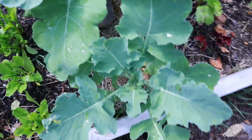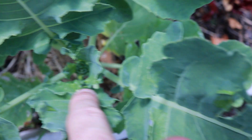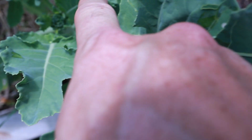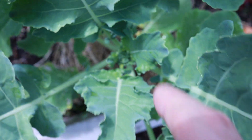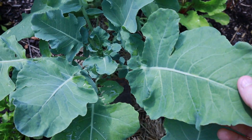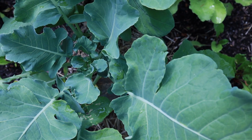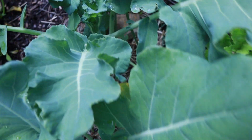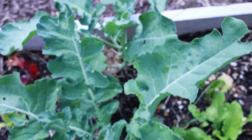And here we've got your broccoli, and you can see the broccoli is starting to show the crown in there. Very nice. So that'll be exciting. These leaves are huge. I think the key this year has been the compost. We added so much compost into all of these beds, and I'm hoping that pretty soon we see some really big heads of broccoli in the middle here.